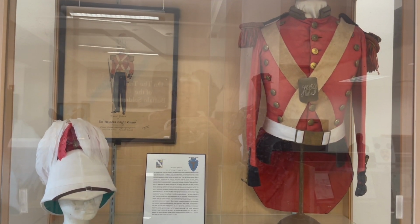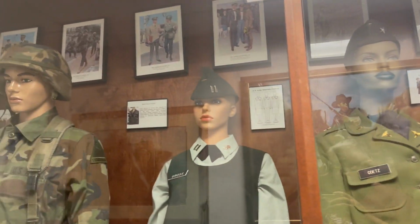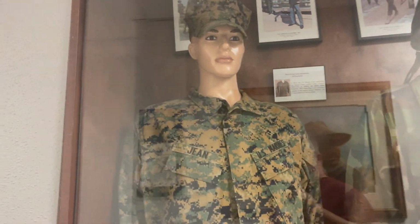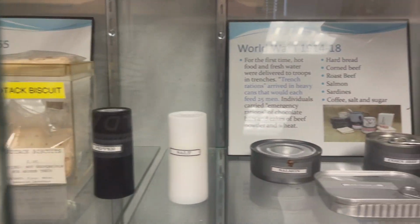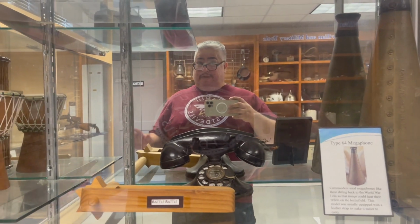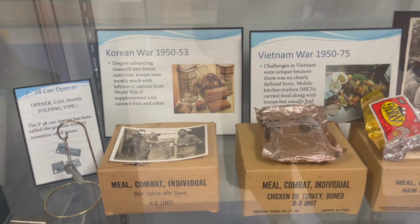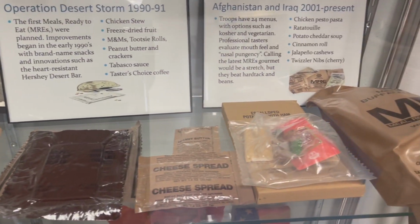This is my favorite uniform out of all of them. It looks cool. But you also get to learn about all the other commitments they made to the military forces. You get to try on hats, which I kind of like, but my head is too big for some of these hats. They weren't just Buffalo Soldiers, they also had service in the Army, Navy, Air Force, Marines, Coast Guard, and National Guard. It's cool coming to a museum and just seeing different things. This exhibit was on rations, and I definitely believe there should be a whole museum dedicated to these rations because they look awesome.